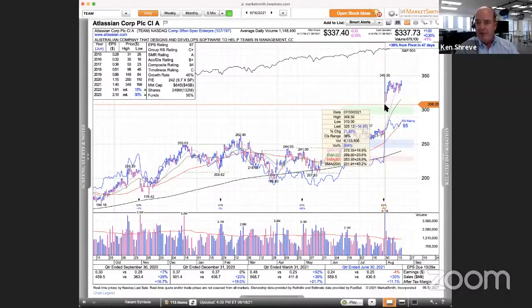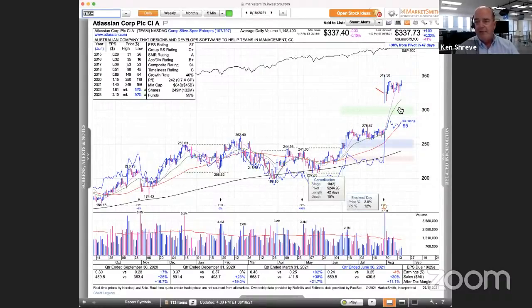The stock faded a little bit on the day after it reported earnings, but I just really like how it's holding gains. You can see on Monday the stock tried to sell off, and look at what it did. It closed up near its high, even though it closed lower. It pared losses and closed up near its high, and I just really like the look of this stock.